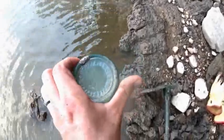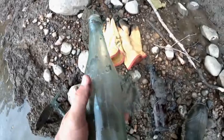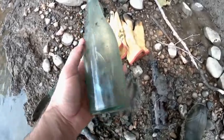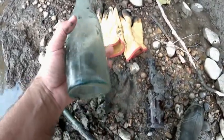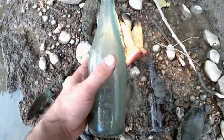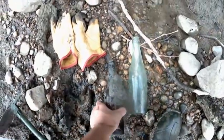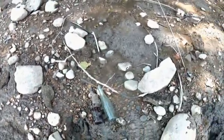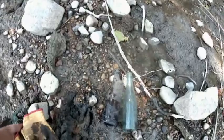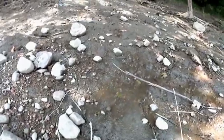So this is a Bohr bottling company, Lafayette, Indiana. It says Bohr on it. This is a really old bottle. This is another local company. Look at the big air bubbles in that. Isn't that awesome? Look at just how good a shape this bottle is in. I mean, that is awesome. But yeah, two different breweries right there. Two really good Indiana bottles. That's awesome. Really good finds on top of finding that Hutch bottle earlier. That's incredible.